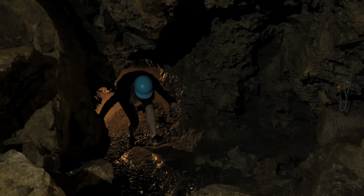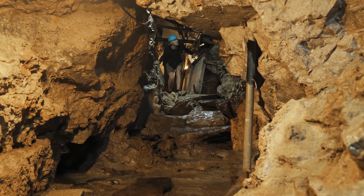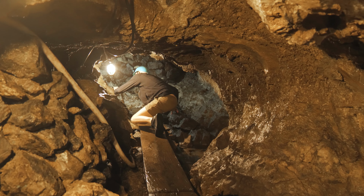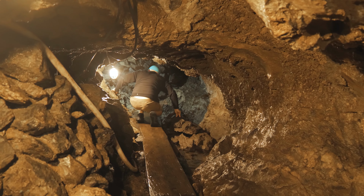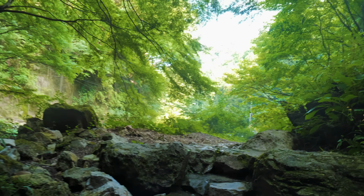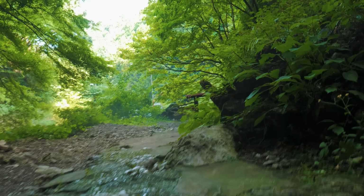All up, the cave takes about 30 minutes to explore and costs 600 yen per person. While 30 minutes sounds short, squatting for that long ended up being a pretty intense workout. Yay! We're done!